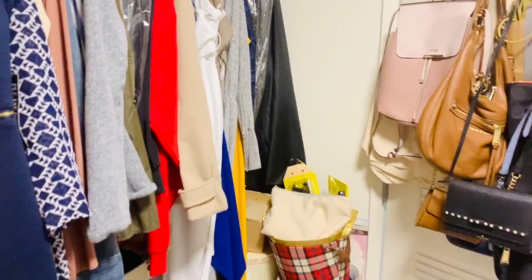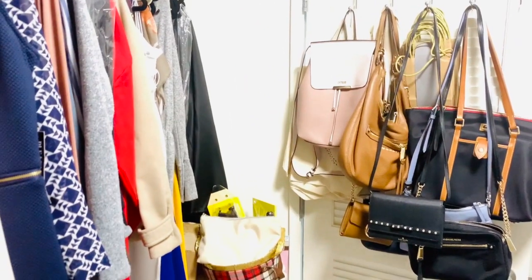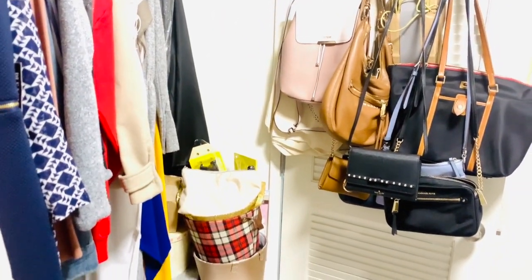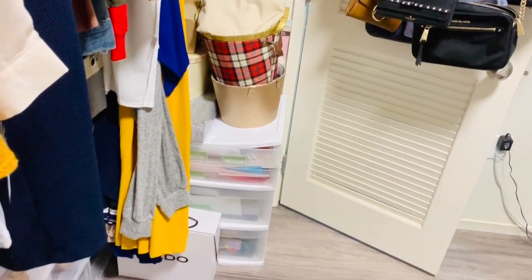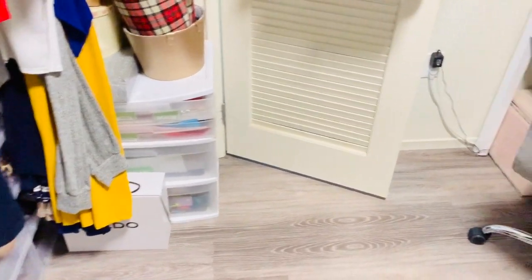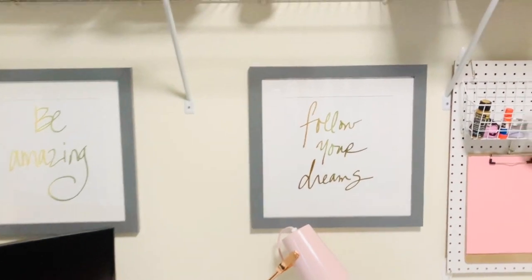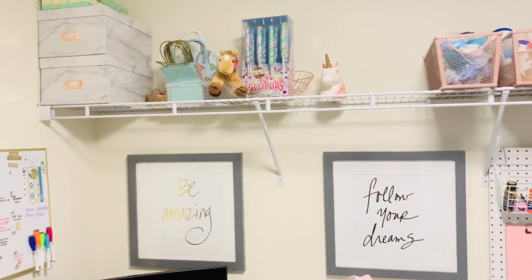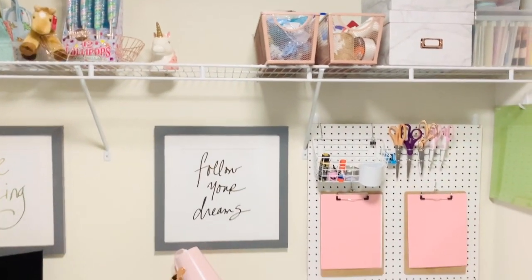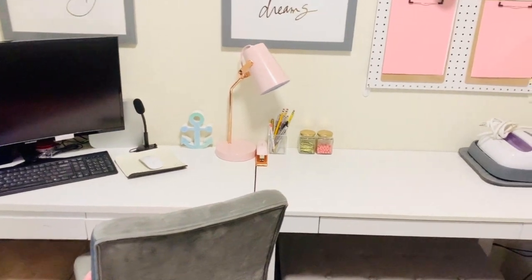So in this corner I have projects that I'm actually working on, so I know it's kind of junky over there, but those are actual in-work projects. And hanging from my door I just have all my crossover bags and my crossbody bags that can't stand up in my closet. And yes, there is only one outlet in this room, so excuse all the cords and the mess. I have to route everything to that one outlet. I'm still looking for a solution as to how to contain all the cords in my small confined space.